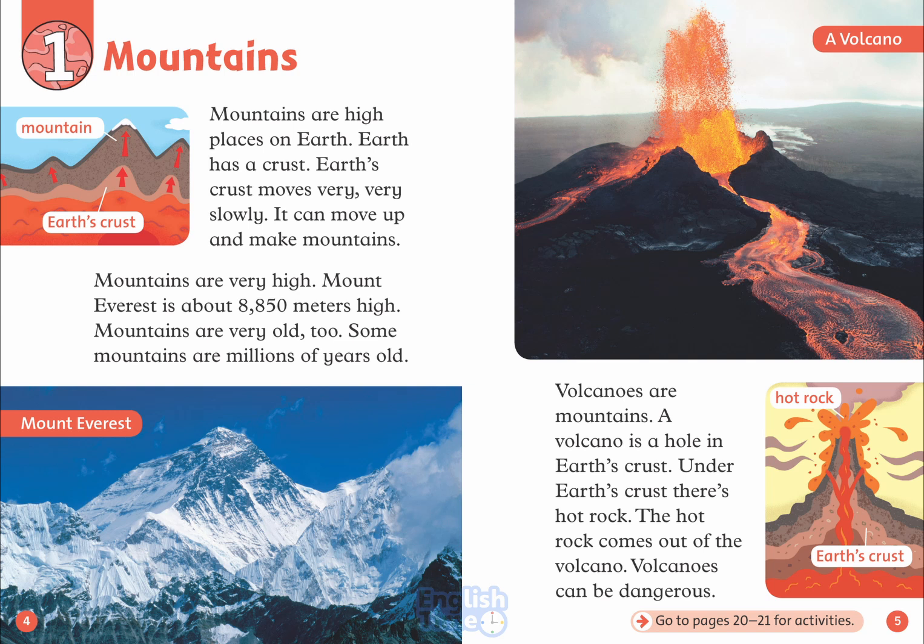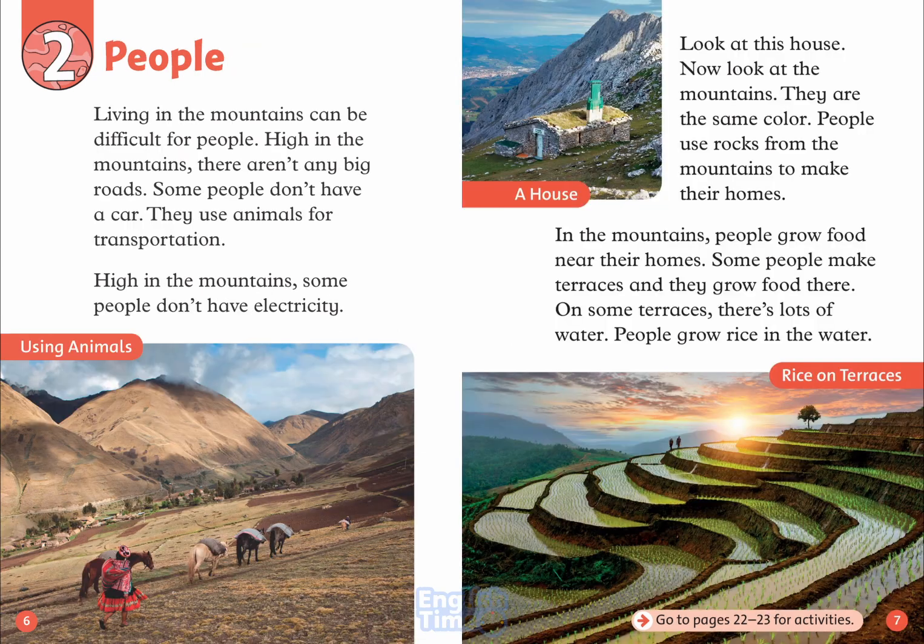Volcanoes are mountains. A volcano is a hole in Earth's crust. Under Earth's crust, there's hot rock. The hot rock comes out of the volcano. Volcanoes can be dangerous. Chapter 2. People.